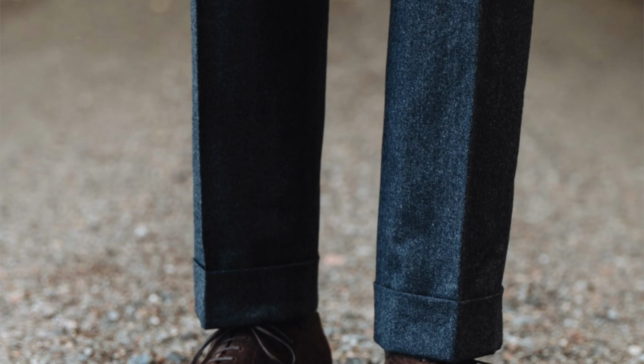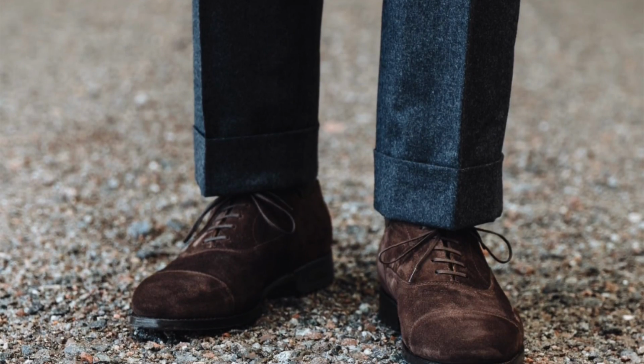And here, if the fabric is really thin, from my own experience, I would recommend to have turn-ups, especially if you're wearing wool trousers. It will have a bit more weight and the drape of the trousers is going to be better. Then, moving to the fit.